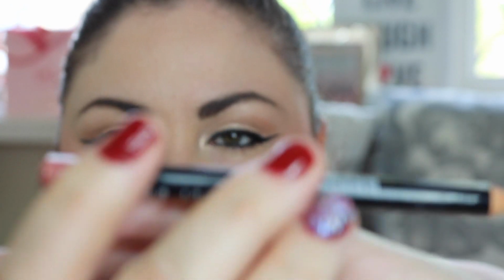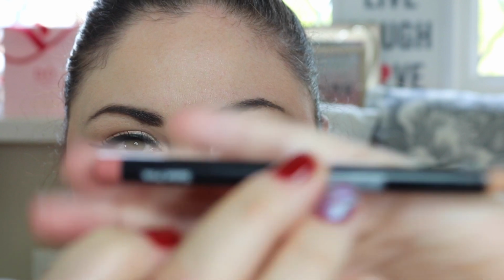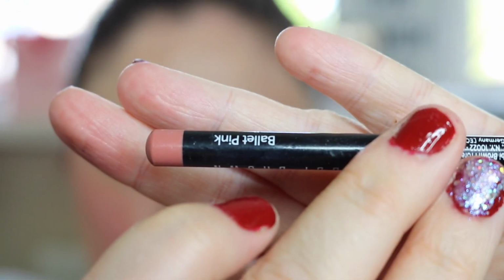I'm going to now move on to lips, and I'm going to use Ballet Pink lip pencil. And just line my lips. You can do it before or after, doesn't really matter. I've done a nice strong lip line just to give it some definition.